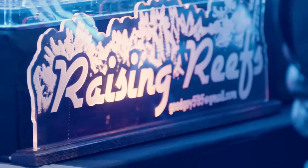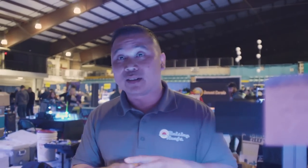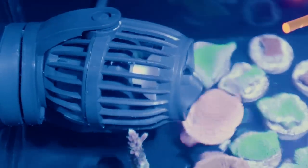This booth over here focuses on really high-end stuff for you acro guys out there. This is someone at a show you want to come see. How's it going, everybody? I try to keep my systems simple, make it easy for everyone, because everyone thinks acros are a little harder to keep. But you know what? The secret is, if you just keep your parameters stable, it's simple, really. I've got a variety of acros here. I keep from the $5 to the $450 frags. I like them all. I'm actually a collector myself, so I hoard everything. When you look at this tank right here, first thing you'll notice is this RW8.